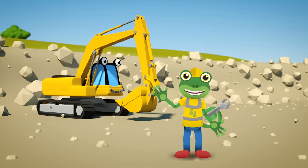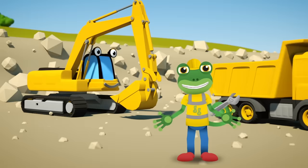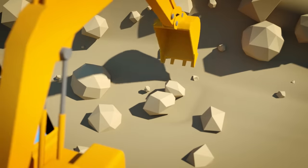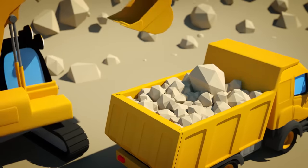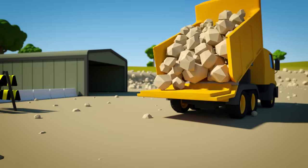Hello everyone! I'm down at the construction site today to see if any of my construction friends need my help. Eric digs the rocks and soil from the ground and loads it into the dump bed on the back of Dylan. Eric the excavator and Dylan the dump truck make the perfect team.